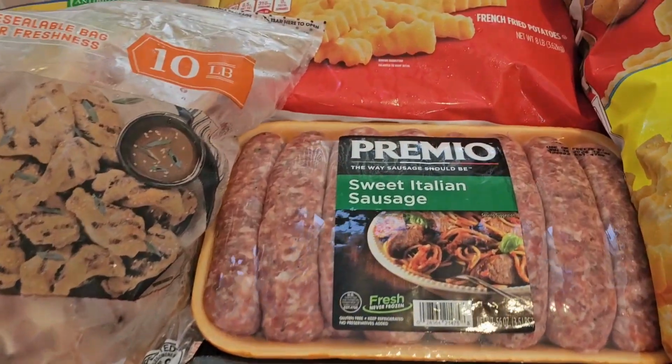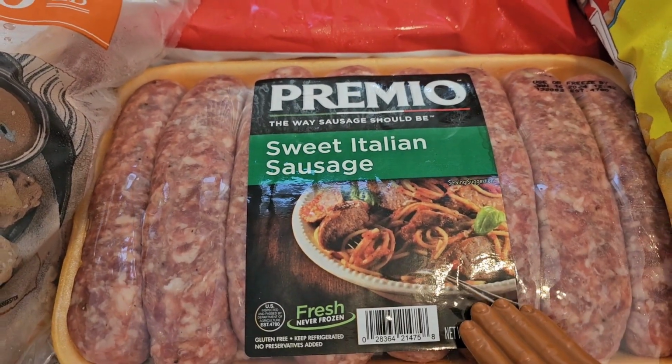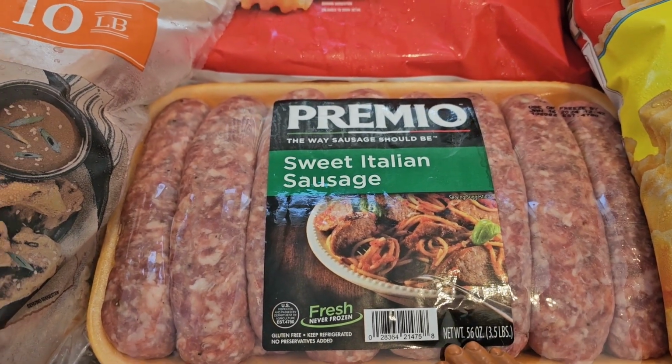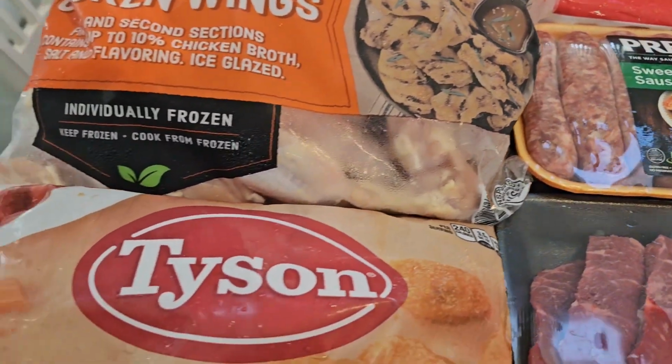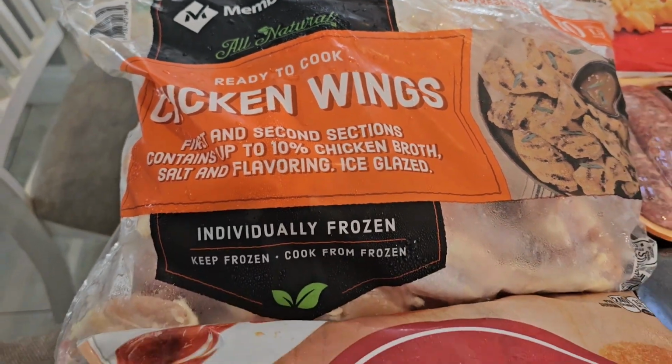And then right over here, we have the Premio sweet Italian sausage. We love Premio sausage. They are so good. We like them off the grill, in the air fryer, in the frying pan, however you like it. Then we have a big bag of the party wings.